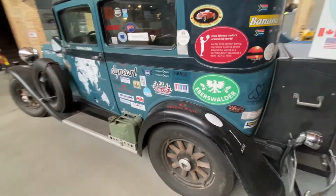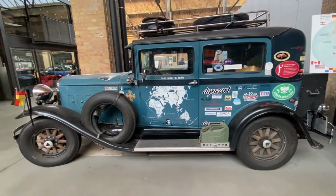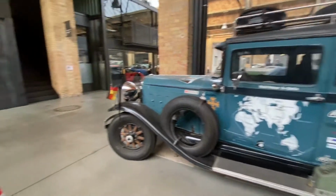I don't know why she picked such an old car to do it, because, well, I wouldn't want to be broken down in the middle of Russia somewhere, but that's very nice, very good, excellent.